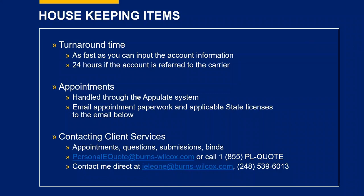So now let's go ahead and open it up for any questions or comments. Again, go ahead and type them in the GoToMeeting side panel in the question section. We will make sure to ask those questions out loud, and either myself or someone from the Burns and Wilcox team will go ahead and answer those. So first call for any questions.